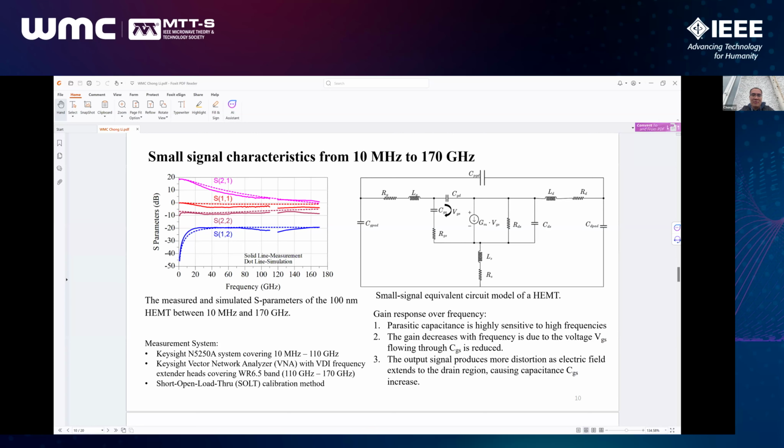Okay, we also compare the measured results with the simulation. If you take a look at the purple curve, that's S21, okay? These S parameters are measured under the 50 ohm system. So this system can give us the maximum gain at around 170 gigahertz. It's about 1 dB or almost, yeah. So that is the maximum frequency, right?